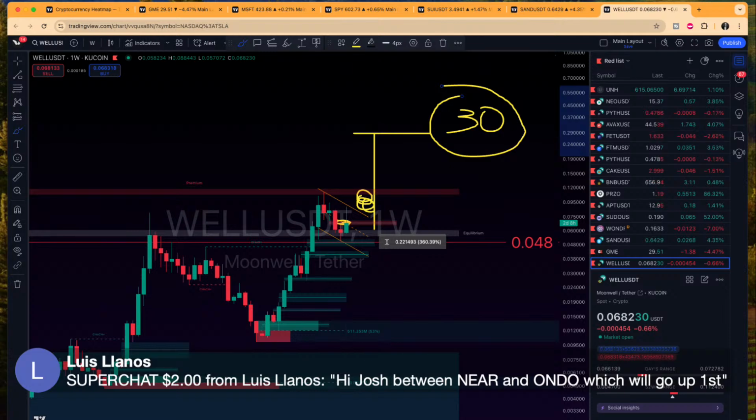Between Near and Ondo, obviously I got my money on Ondo, but Near I think will have less of a percentage move. I could see Near going to $10, but that would only be, it's a nice move. I don't know where Near's at right now. Whereas Ondo, I could see going up a couple hundred percent. Ondo's a newer coin than Near. Near is last cycle. Ondo is this cycle.